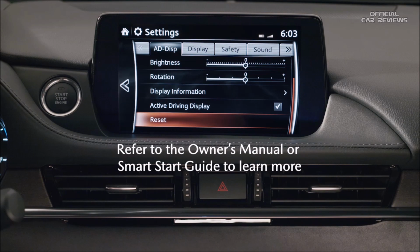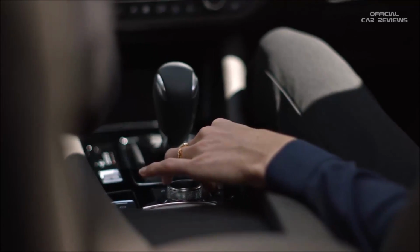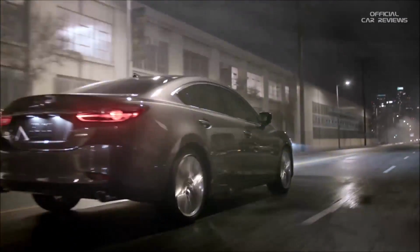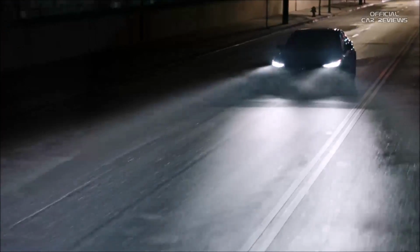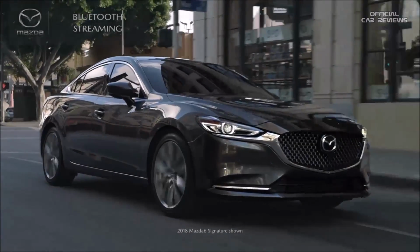Before you jump into the driver's seat to enjoy any drive, always be sure to adjust the display while the vehicle is safely stopped. With the available active driving display, staying connected with your Mazda while keeping your eyes on the road has never been easier. When driving satisfaction goes into everything Mazda does, you'd expect nothing less.